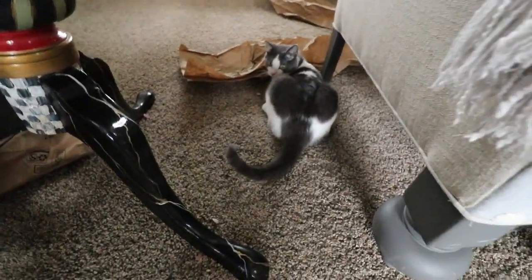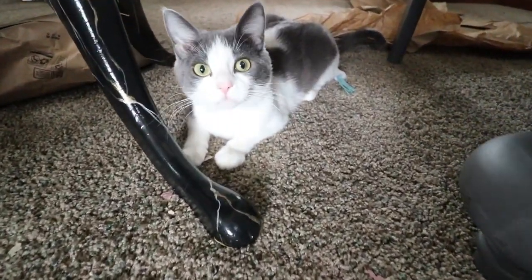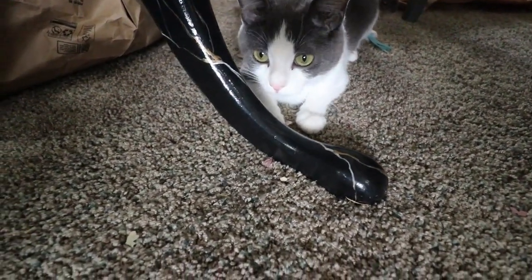What you doing, Mr. Pipster? And the other reason we're doing the dollhouses upstairs is so Mr. Pipster doesn't get in them. Right, Mr. Pipster?